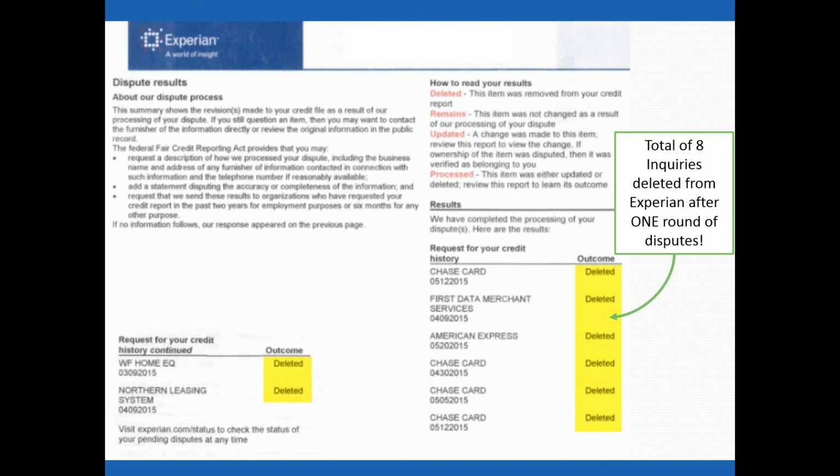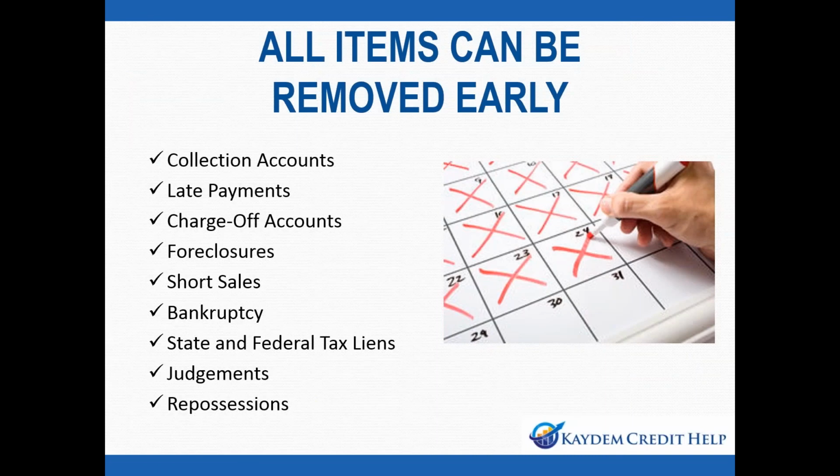Here we've got just a few results from one of our inquiry removal clients. So they had a total of 8 inquiries ranging from 2 to 3 points apiece. You're looking at a minimum of 16 points. That can be the difference from a 600 to a 700 credit score.